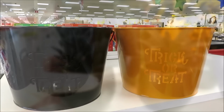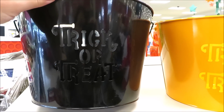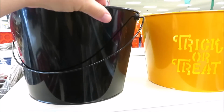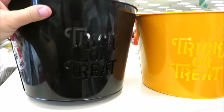They also have these large metal buckets in Trick or Treat. These would be great pieces of decor with a faux candle or some twinkle lights inside. It does have the handle and could also be used for handing out candy. They're $5 a piece, and I found them in the black and orange.